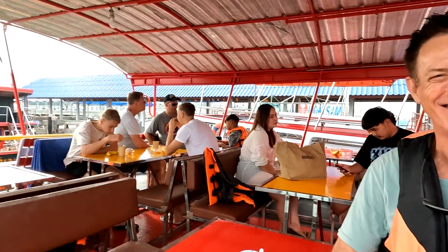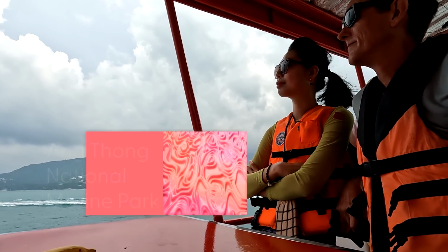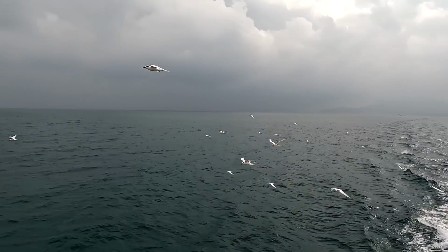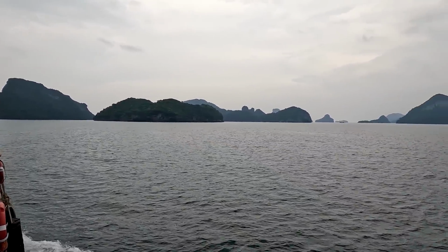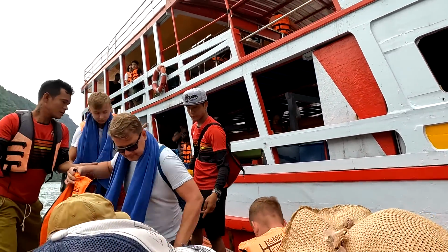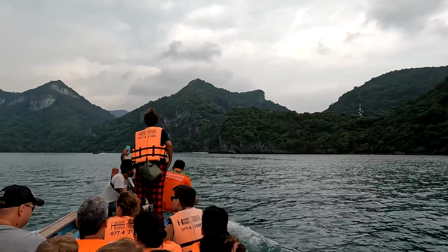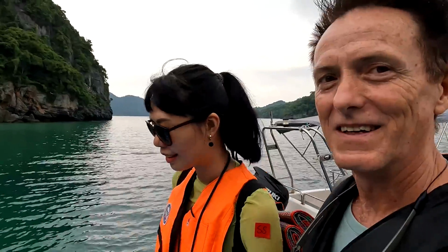Good thing Chung never gets seasick. Hopefully, the weather doesn't look that good. Have you been to Ha Long Bay in Vietnam? This is kind of what it looks like. So everyone get on the long-tail boat. It's a little bit snug, isn't it? Floating dock. These are all over Southeast Asia now.